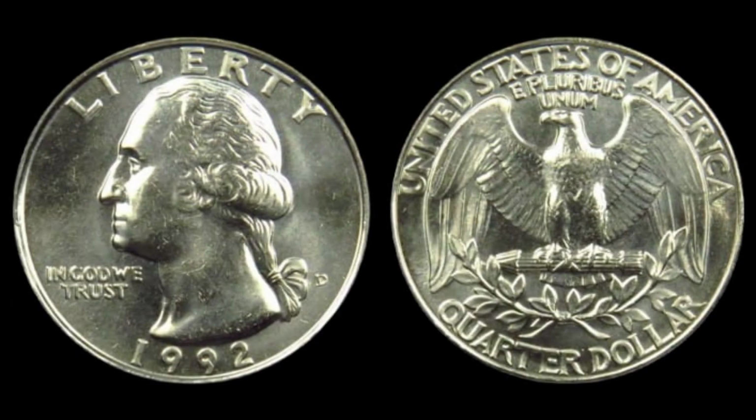a simple quarter. So keep checking your change, never underestimate the value of curiosity, and join us as we continue to explore the most fascinating stories in the world of rare coins.